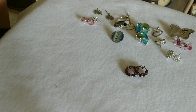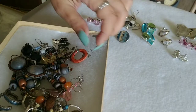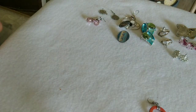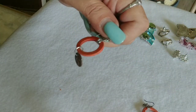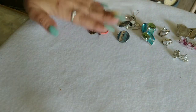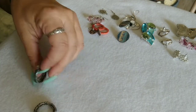Okay, so I'm going to pause the camera so I can open all those baggies that are taped up. Okay, guys, I cut out all the tape, took all the earrings out of the little plastic bags. So let's get started here. We have these. They're wood. They are so cute. They have like a coral color. These earrings, from what I see, were so nicely packed and they're in good shape.